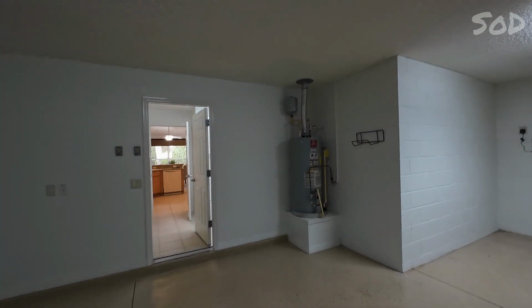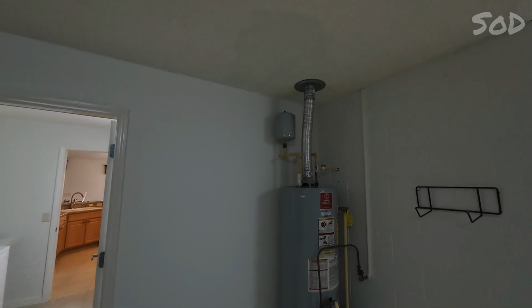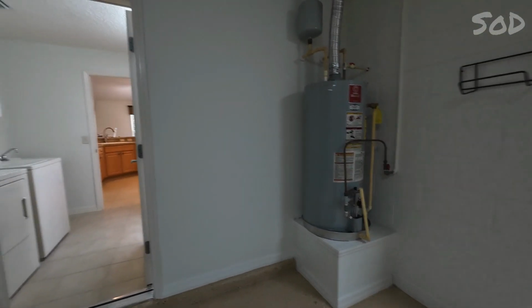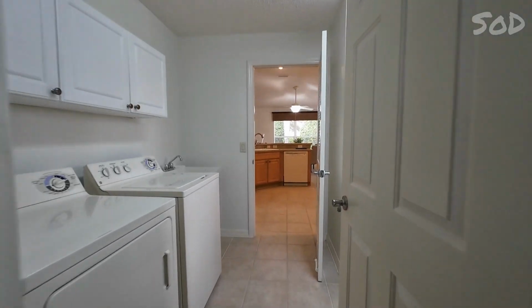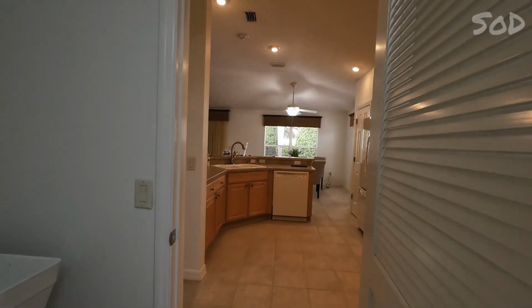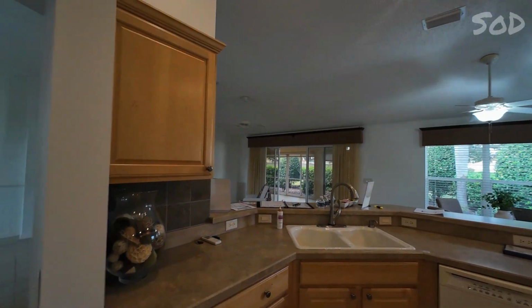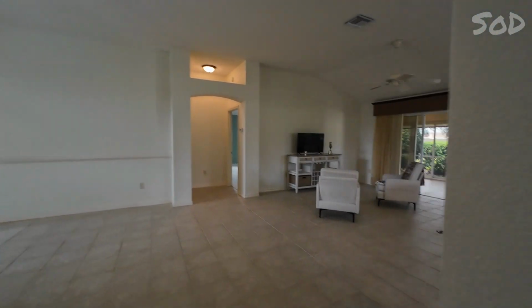There is your water heater. It does have a tank on top. That means that water heater has been replaced in the last several years. Here you have your dining area, your living area. Let's go into that living area.